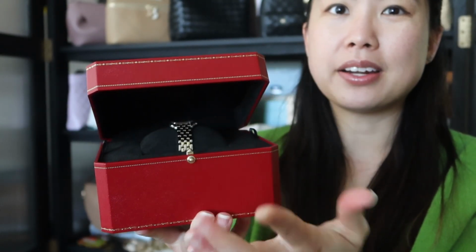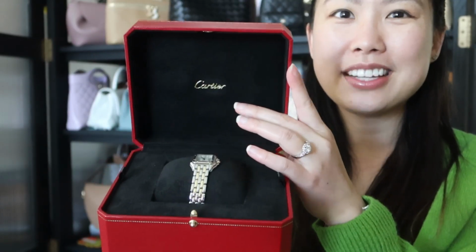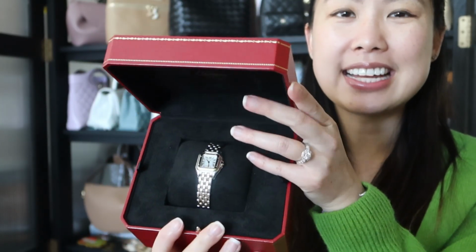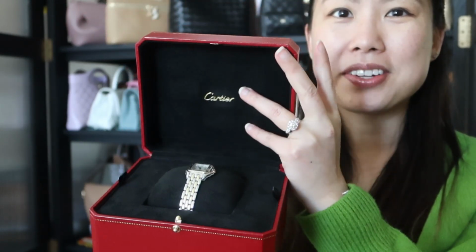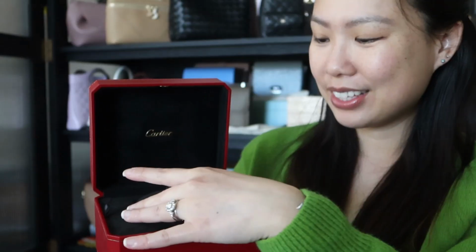You press the button and it opens up to reveal my first Cartier piece, and it is the Panther watch. So, oh my gosh, this is so beautiful. Let me take it out and show you. So I got this as a gift from my husband.